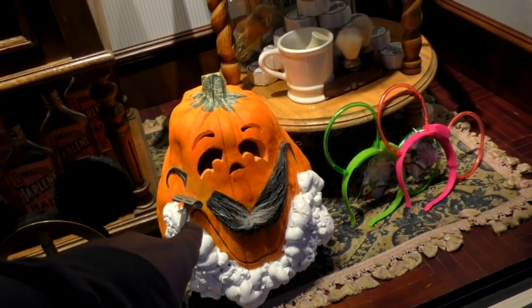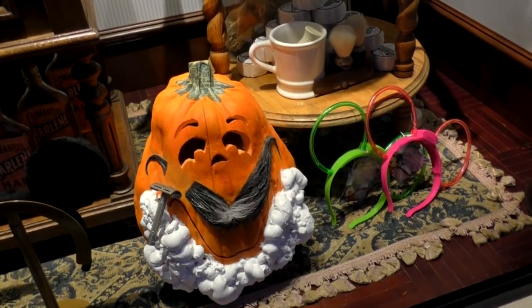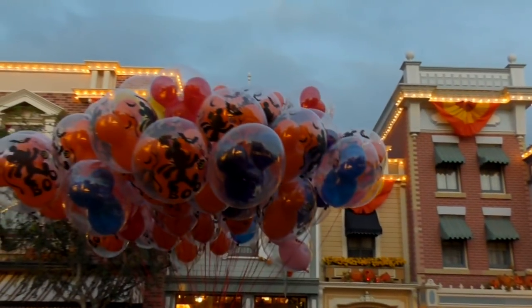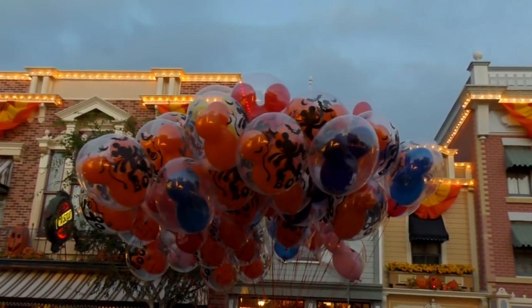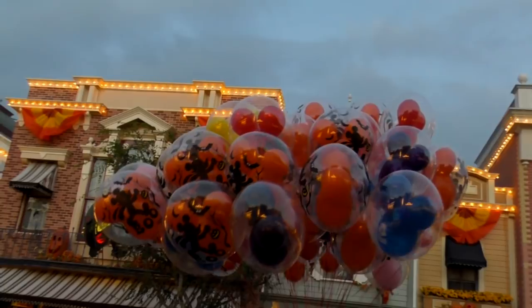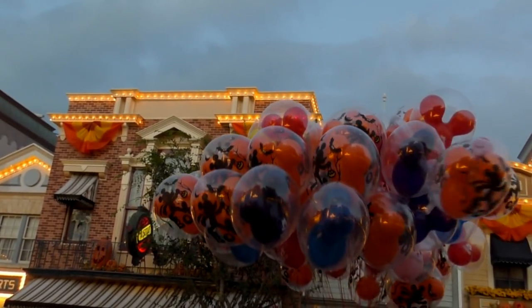They've already cut off part of his mustache. Oh no, do you think Sweeney Todd did that? No, I don't think so. Because he'd be dead. We're going to be seeing a lot of that this year too, you guys. Halloween balloons. You know what I've never done? Get a Halloween balloon? That, and I've never taken a picture with the balloons.